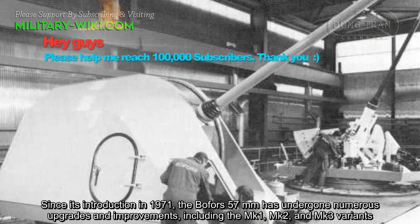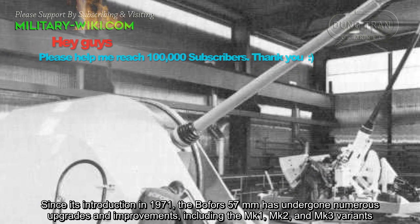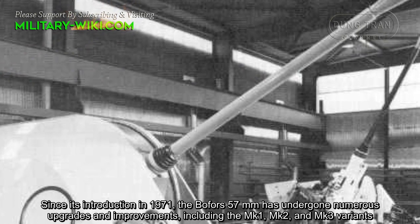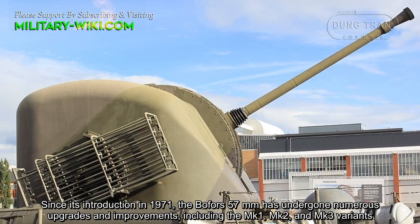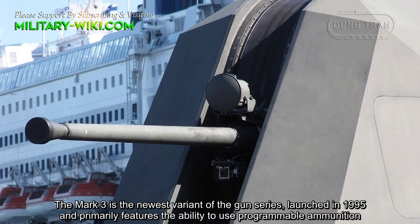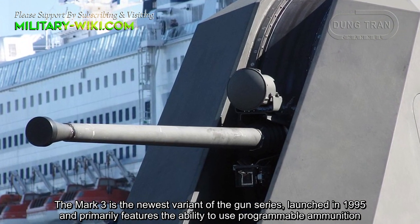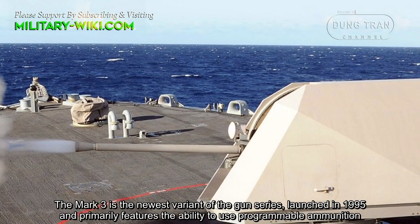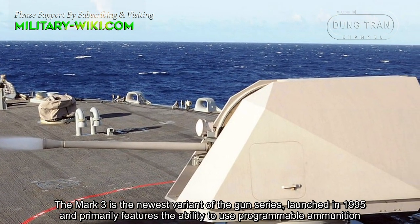Since its introduction in 1971, the Bofors 57mm has undergone numerous upgrades and improvements, including the Mark I, Mark II, and Mark III variants. The Mark III is the newest variant of this gun series, launched in 1995, and primarily features the ability to use programmable ammunition.